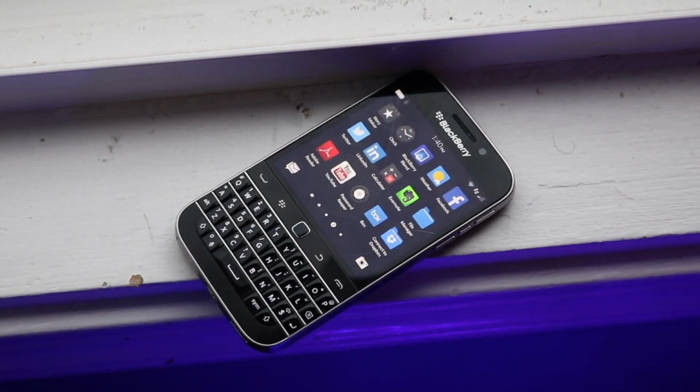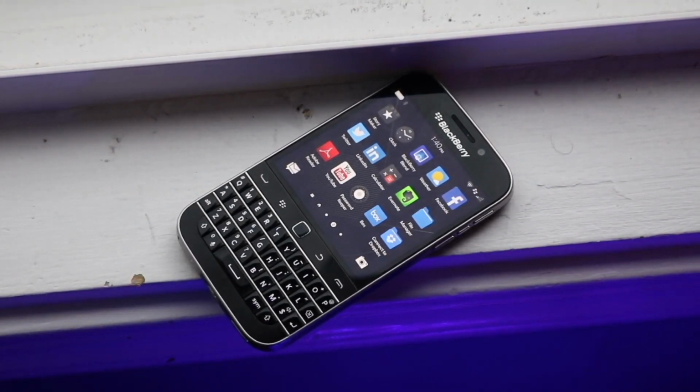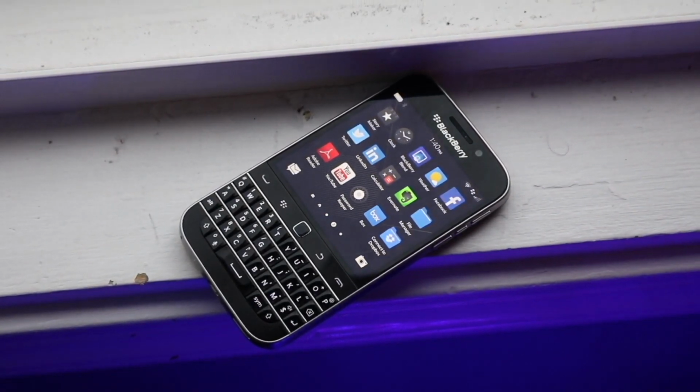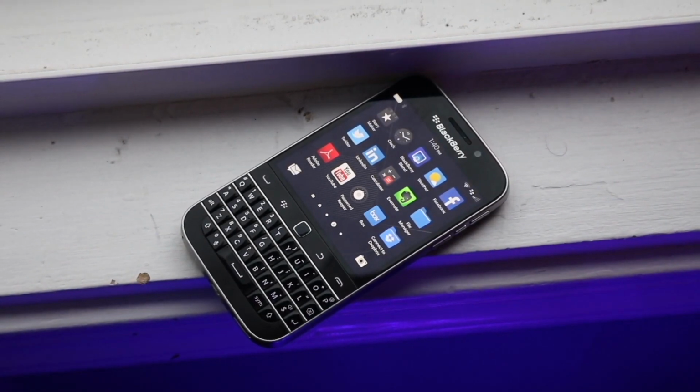With the BlackBerry Classic, like I said, I think when it first came out, it was good and everything, but right now it really doesn't make any sense to go and buy a phone like this at all, in my opinion.